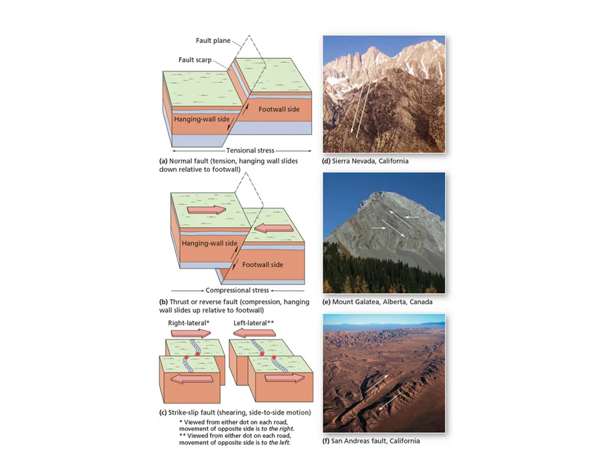Compressional forces associated with a converging motion that forces the rocks to move upward along the fault plane produce a thrust or reverse fault. A strike-slip fault, also called a transform fault, forms when the rocks are torn by lateral shearing stress. The horizontal movement along a strike-slip fault produces movement that is right lateral or left lateral depending on the motion perceived on the side of the fault relative to the other side.